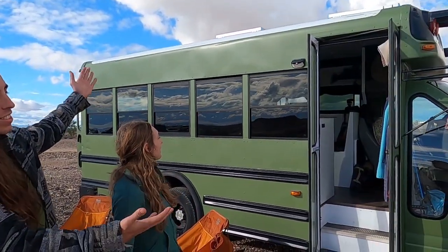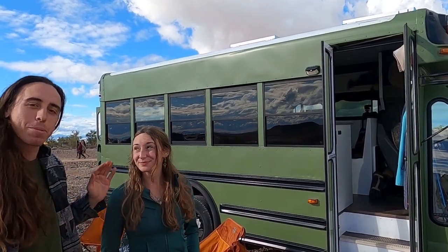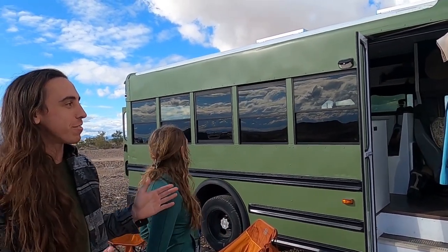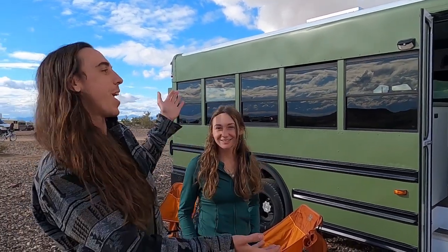I'm Alana. This is our bus. It does not yet have a name. I know a lot of people like to name their rigs, but this is our baby. This is our first full week living full time. We just left New York last week.